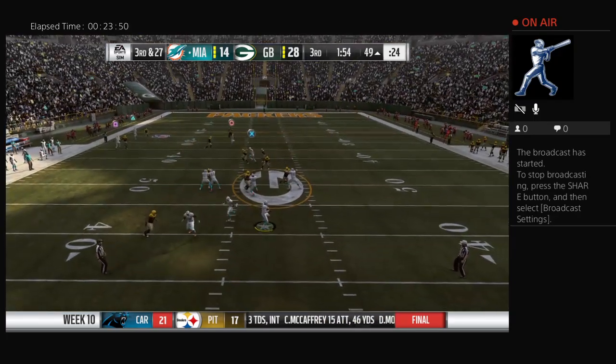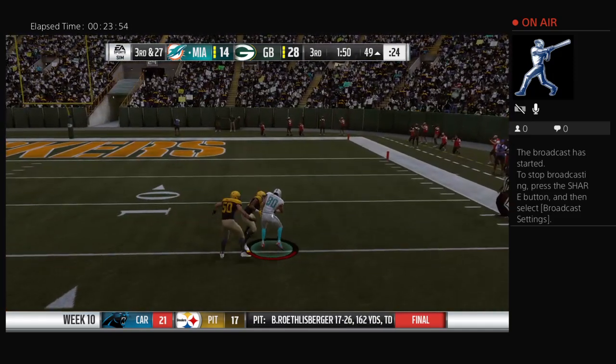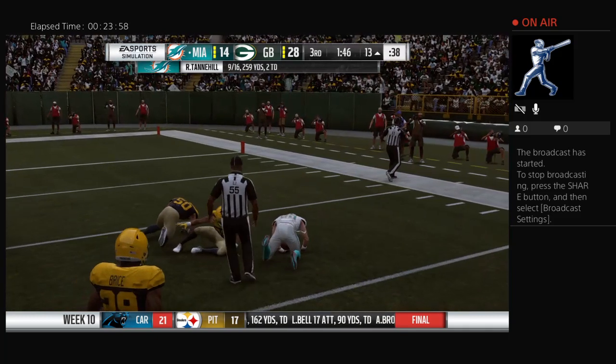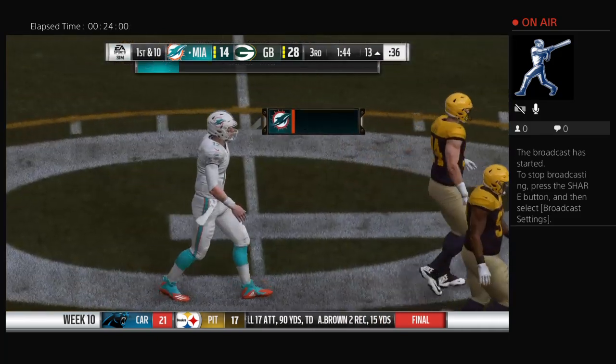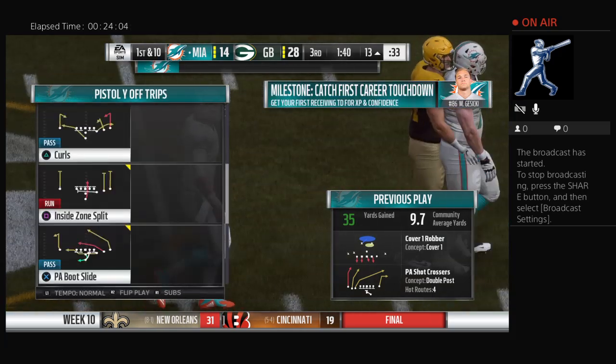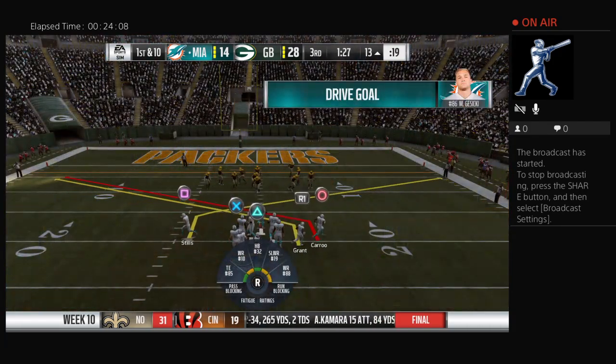Tannehill. And he finds Danny Amendola. And all the way inside the 15 before they drop him. Give him 35 yards there on the 3rd down conversion. Nice catch right there. Brings to mind the sentence, when in doubt, find your veterans.